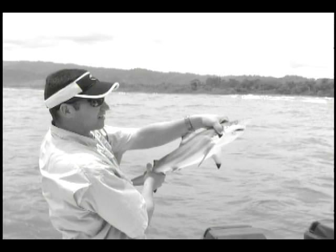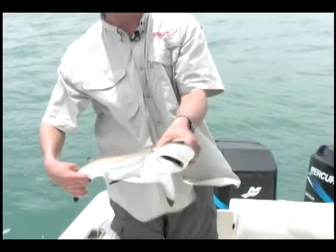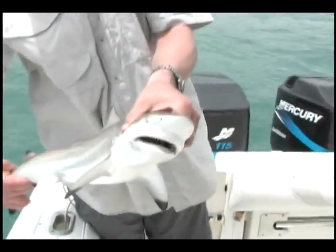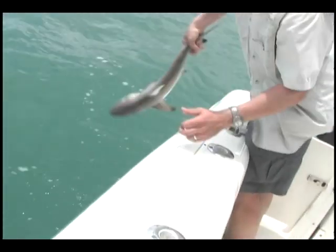Now this was a very cool little shark. Just a baby, but already showing the signs and teeth to strike fear in someone someday. How big do these get? This is just a baby, about 2 meters, maybe 6 feet. Let him go.